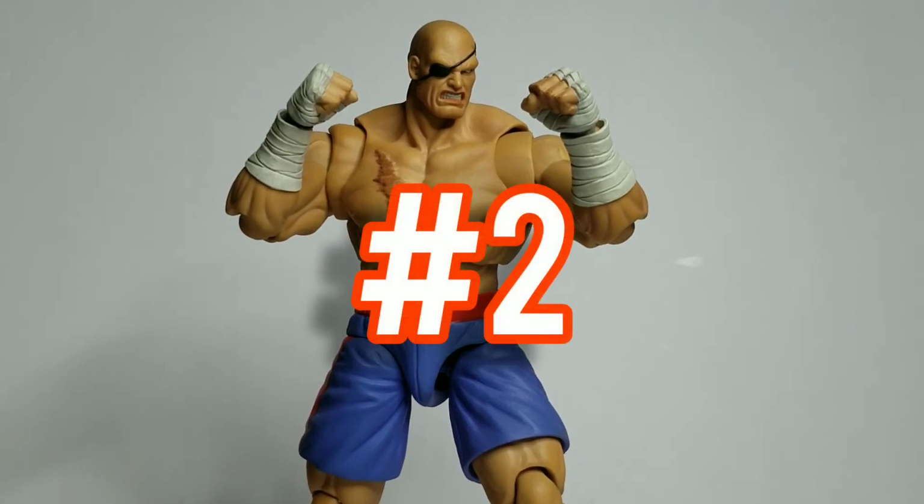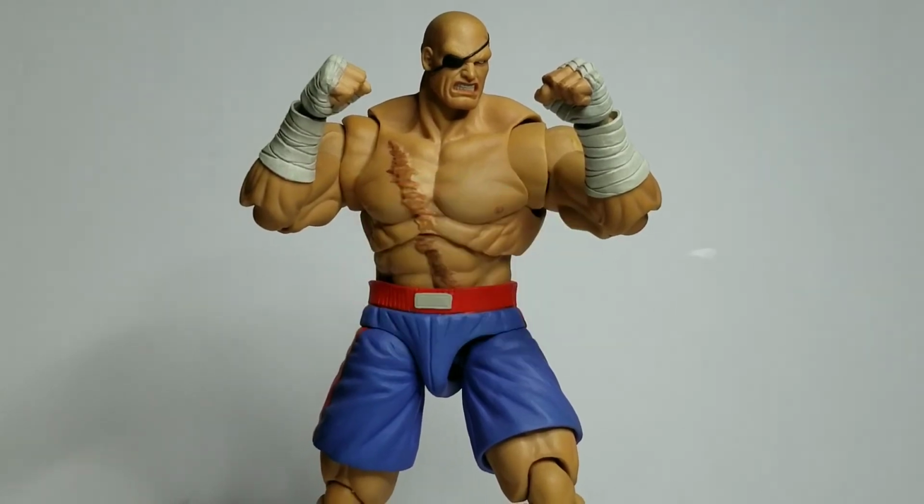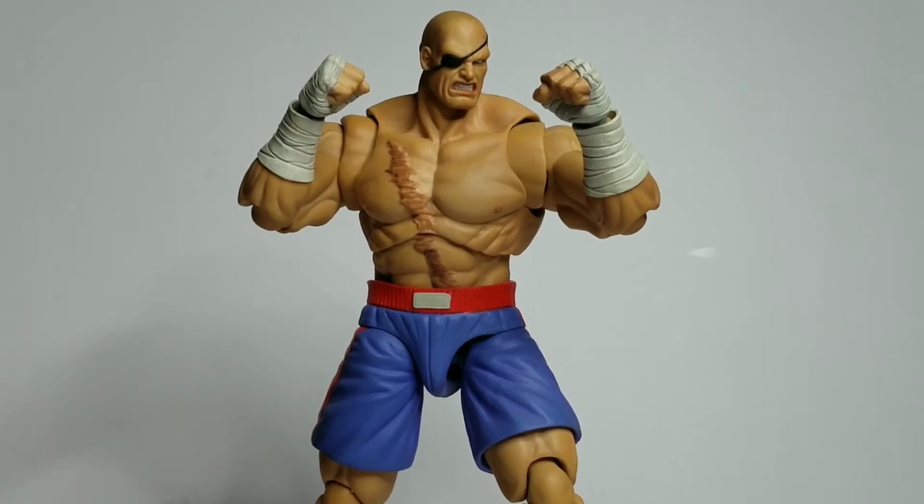And at the number 2 spot, here we have the Storm Collectibles Street Fighter 2 Sagat figure, and this figure, oh my god, I love this figure, man. This figure is just so awesome. So the sculpting detail and the articulation just gives this figure justice.